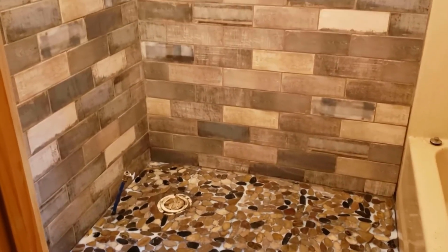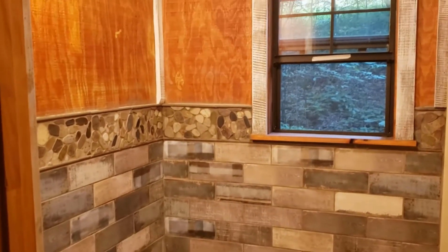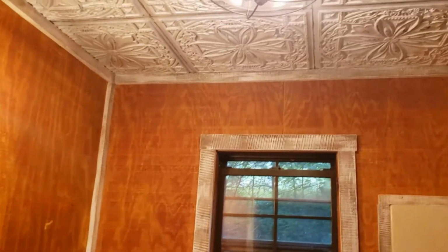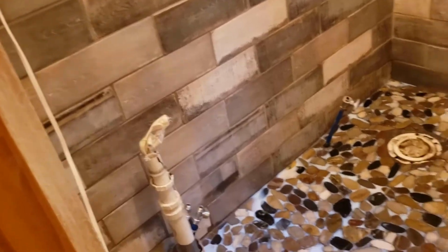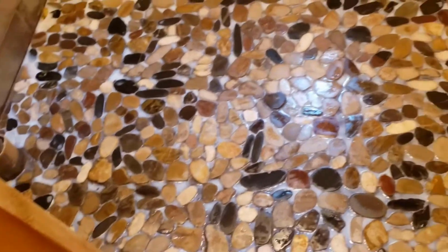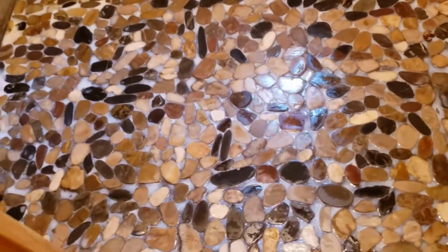Here we have completed tile and trim and cool ceiling tiles, cool light fixtures. So the floor has that white stuff in between it because that's the sealer that we just put on. It'll dry clear. The grout is a sort of a taupe color, and that is the bathroom.